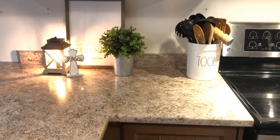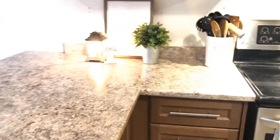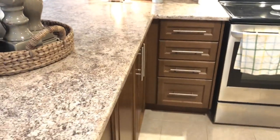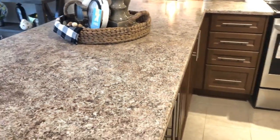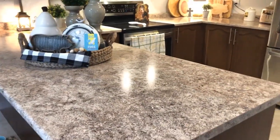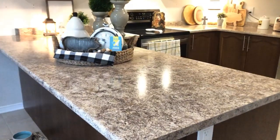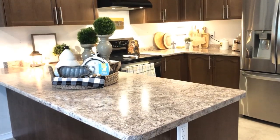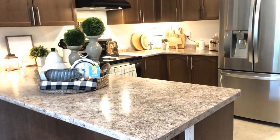And then I'm going to show you. So I'm considering this part here. Okay, I'm just showing you. This part here, I don't want to show you the eating area. But this long island, well, I guess it's a breakfast bar. I guess they would consider it a breakfast bar. I don't. I'm using it more as an island.